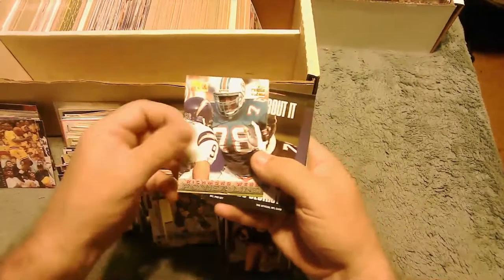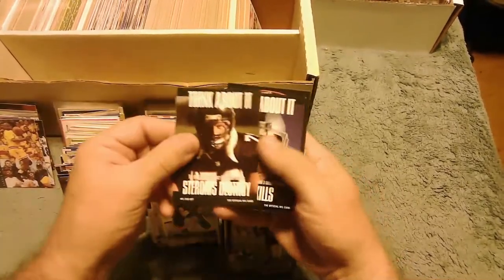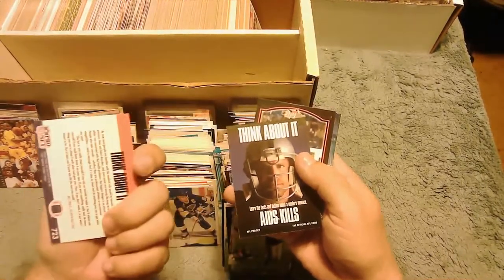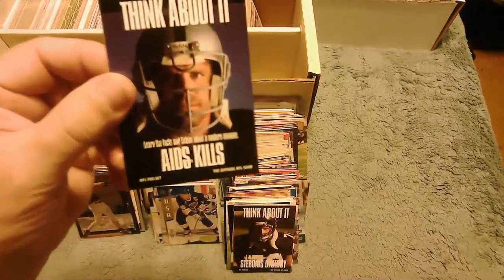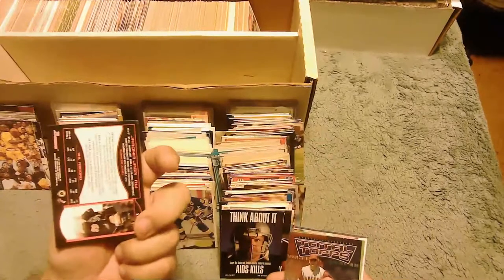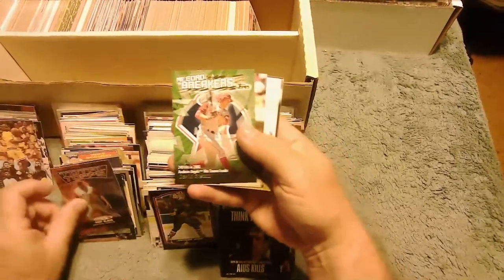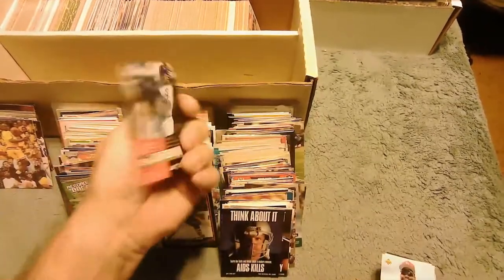Jerome Bettis, Richmond Webb, Jerome Brown. Steroids destroy. AIDS kills. Think about it. Yeah. Jaromir Jagr. Who's this? Troy Glaus. Darren Erstad. Oh, nice Junior.